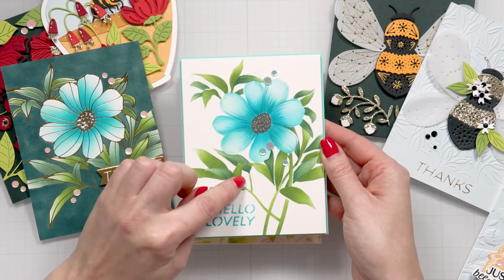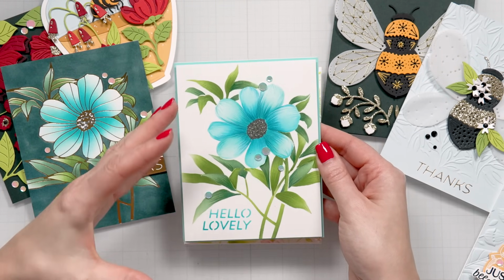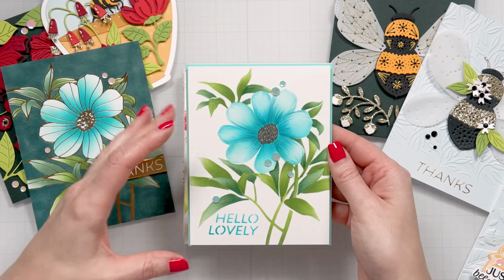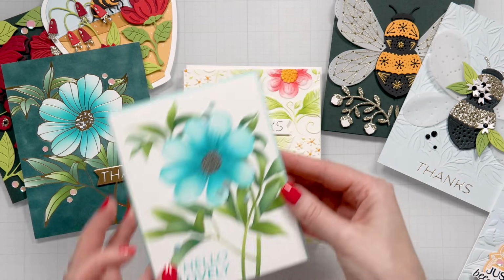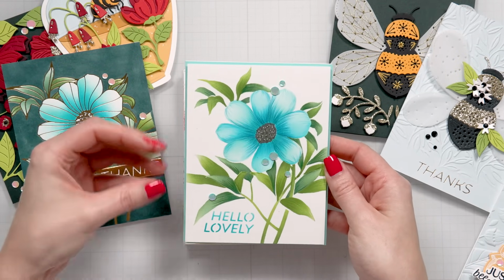I didn't spend too much time on it. You can see I didn't do anything to the stem. I could have done more coloring, but I wanted to show you that you can use your stencil and then come in with additional coloring medium and enhance that stenciled image to add more detail.